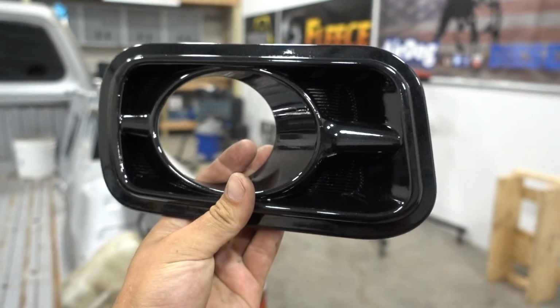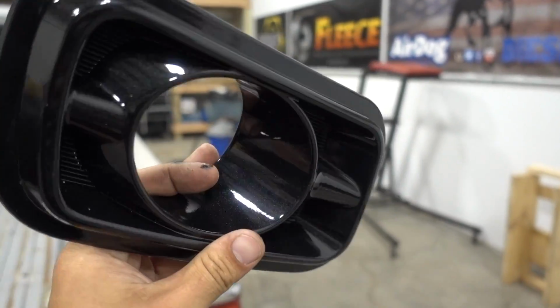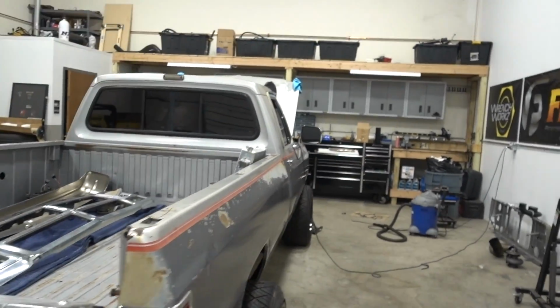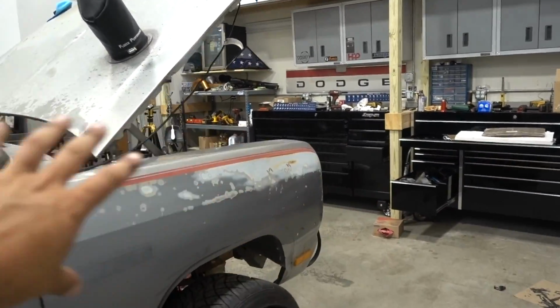PXR plastic bezels. He said these things were a little bit of a thing to paint, but he got it done. They are nice. They're gonna look awesome, so maybe we will get to those later again. The first gen here I know has been getting neglected. We will see what we get done today.